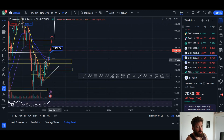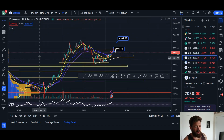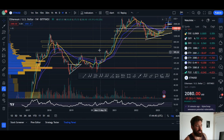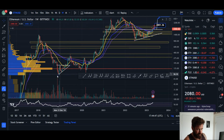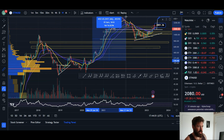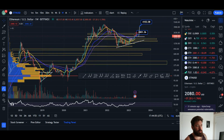Couple more weeks and you'll see the bullish cross of the weekly EMAs, which, as I mentioned, is a massive bullish signal. Here's the last time we had the weekly bullish cross in the bear market. As you can see, that was the start of the bull market. Weekly bullish cross, juicy appreciation of basically 2,000% for the price of ETH.